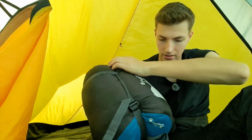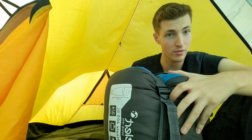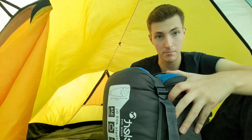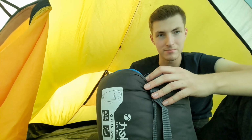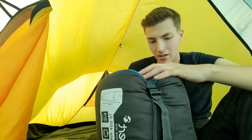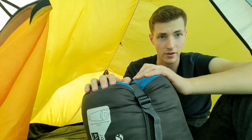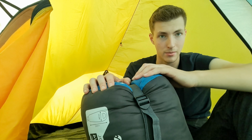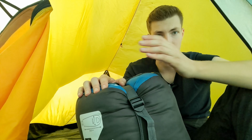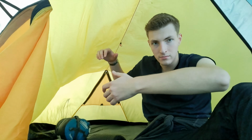The comfort rating on this is minus 8.5, the maximum minus 2.2, so we're going to be above that by about 10 degrees. The limit is minus 26. So yeah, overkill, but it's very comfortable. And my other sleeping bag is just a glorified bin bag. It's only a summer sleeping bag. I need to get something in between. So it's one extreme or the other. I'd rather be warm. That's that.